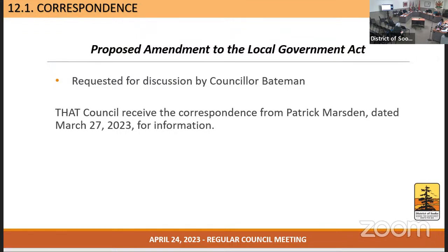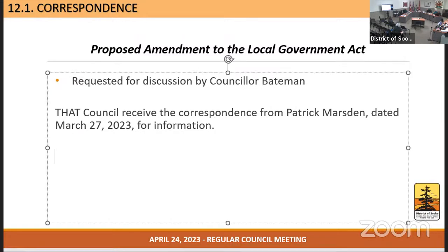That note, hearing your affirmation of Mr. Morrison's views and opinions, I'd like to move that council write a letter in support of Mr. Marsden's correspondence to the Minister of Housing, asking that the BC government consider a legislative amendment. I haven't sent this through to you, Ms. Temple, so my apologies.